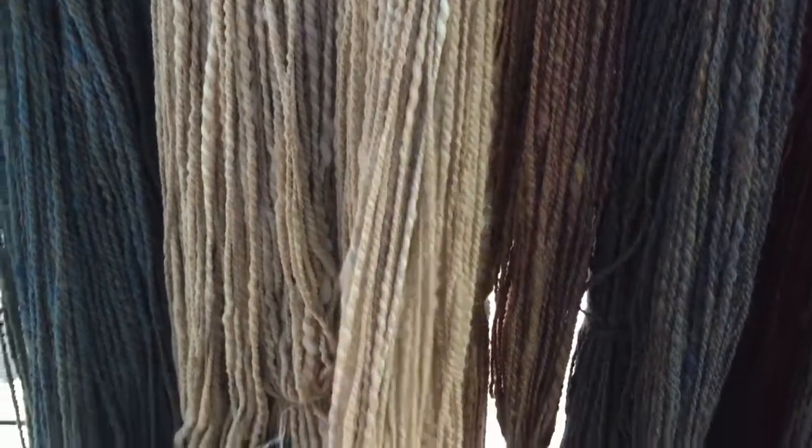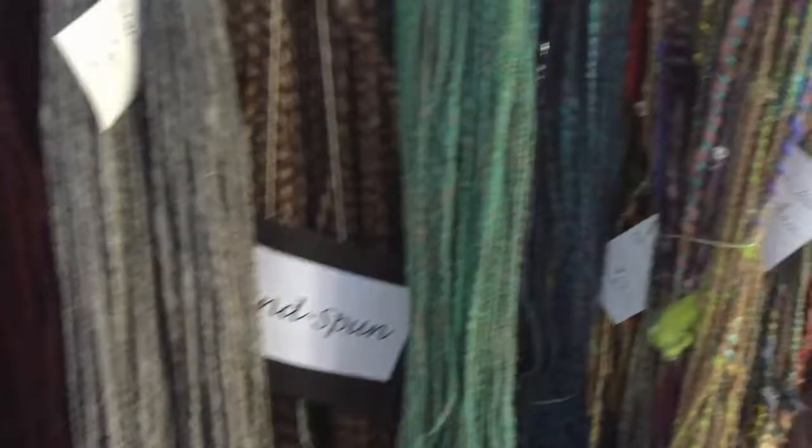Are these hand spun? Those are hand spun. Oh, that's gorgeous. Thank you. Oh, wow.